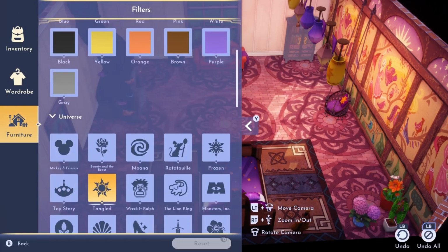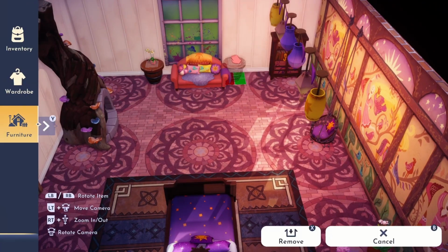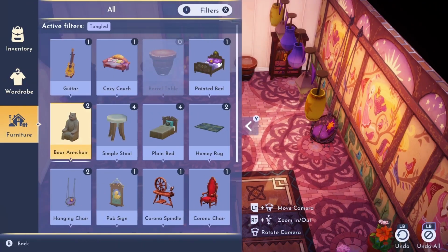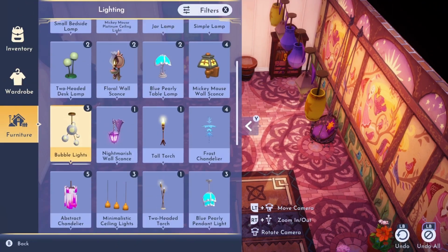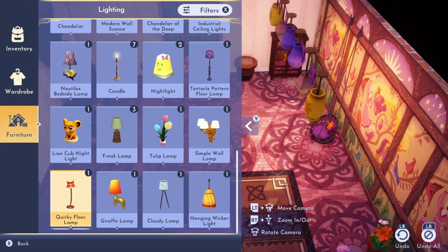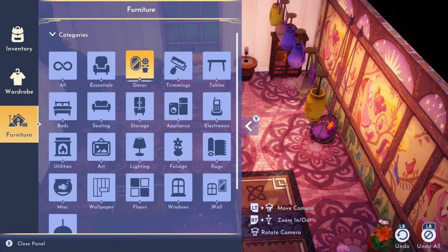So I ended up putting another end table over here. I do love these barrel end tables. Not sure that they necessarily go in this room, but I don't think that they don't either.